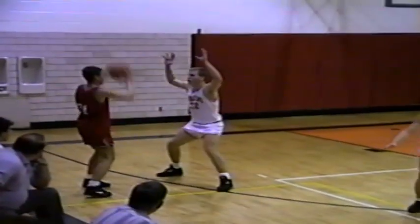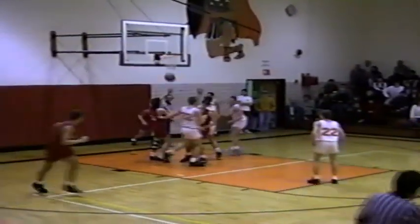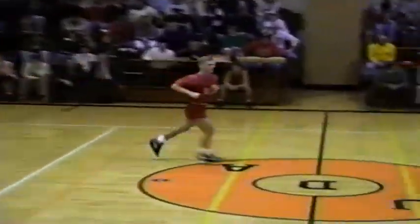Getting 2 more. He'll drop back in his defensive position. Garankowski over here now for Romig into the corner. Craig has it. Across the court he goes with it. Shot by Hoy. Good. Hoy picks up 2.